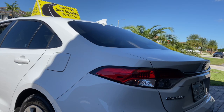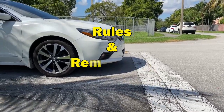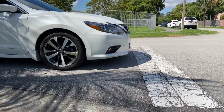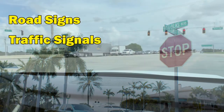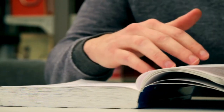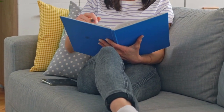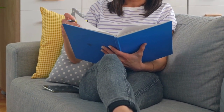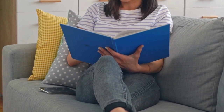So, let's start with the basics. Learning the rules of the road. The first step in learning to drive is understanding the rules and regulations. These include road signs, traffic signals, and basic driving laws. Read the driver's handbook. Obtain a copy of your local driver's handbook or manual. This document is crucial for understanding the rules that you need to follow. It covers everything from speed limits to the right-of-way rules. Take your time and read through it and just make yourself familiar with the content.